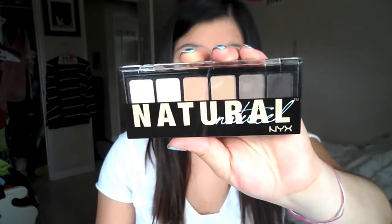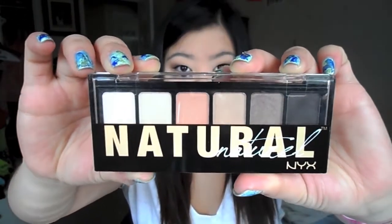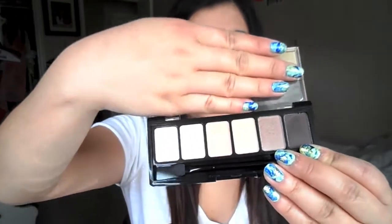So, yeah. The next thing, let's take everything out. The next thing I got was the NYX Natural eyeshadow palette with 6 colors. And it looks like this. And I've heard really good things about this one. I heard that it's obviously not a dupe for the Naked palette, but it has really similar colors. And if you're looking for that natural look for really cheap, this is only $6. It's really good. And I will show you all the colors.